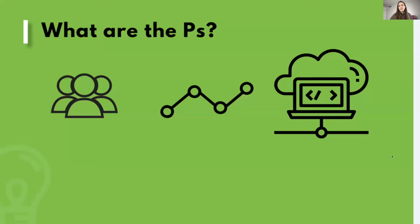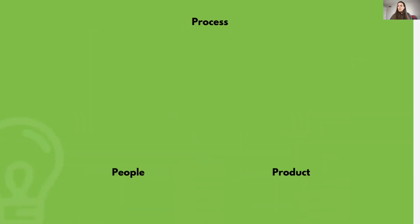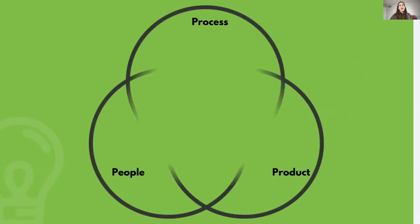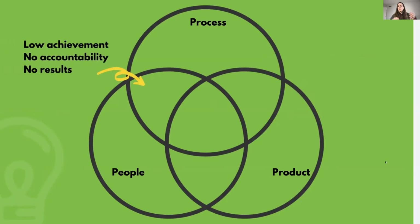So we're going to jump right into the 3 Ps. They are people, process, and product. And then as we dive in, what we're really going to take a look at is the overlap, and where process, people, and product all overlap is a great successful QBR. But first, we're going to take a look at what happens if you only have overlap in 2 of the regions. So if you have people and process and you're missing product, how can you tell? What does that look and feel like? You will feel low achievement, no accountability, no results, because you don't have a scalable, consistent process to track to.